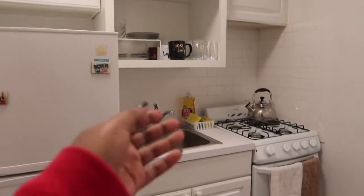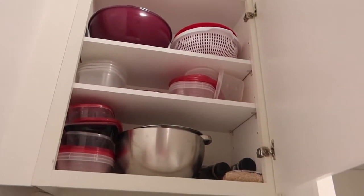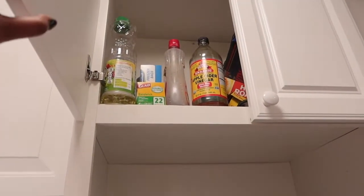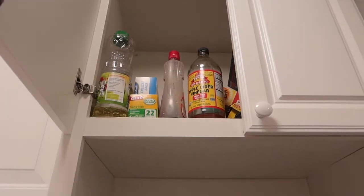You can see that there's cabinets everywhere, but there's no drawers. And that's why I bought a kitchen cart. But first, over here in this first cabinet is where I have all my containers. I could barely reach this, but I have mixing bowls and Tupperware up here and extra seasoning and rice. Over here I have oils and syrup and sandwich bags and freezer bags and things like that.